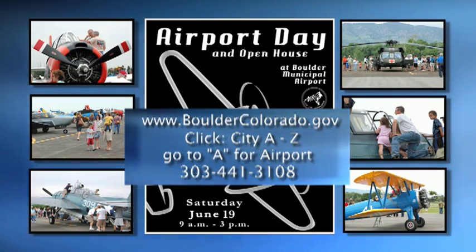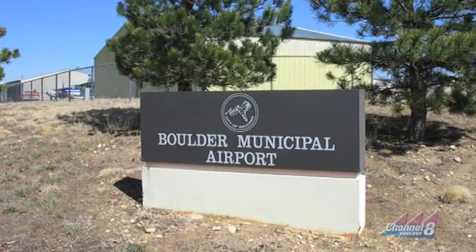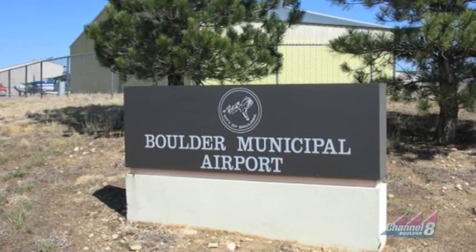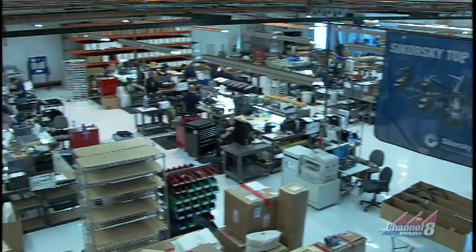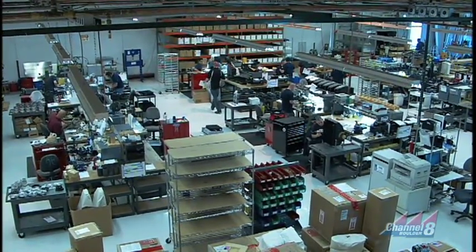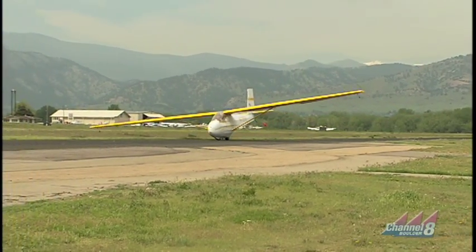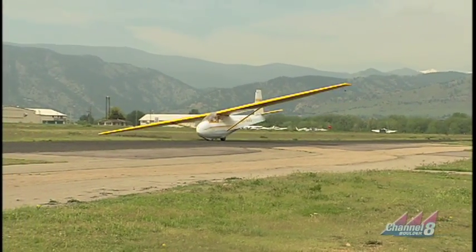I understand that the airport does have quite an impact on the local economy. Could you tell us a little bit about that? You bet. Last year, the CDOT, the Colorado Department of Transportation, did an economic impact study, and they found out that Boulder Municipal Airport contributed about $60 million to the local economy and $20 million in payroll. And that's factored into a lot of the visitors that come into Boulder might come in through the airport, hotel room rental, car rentals, things like that. So it all factors in.